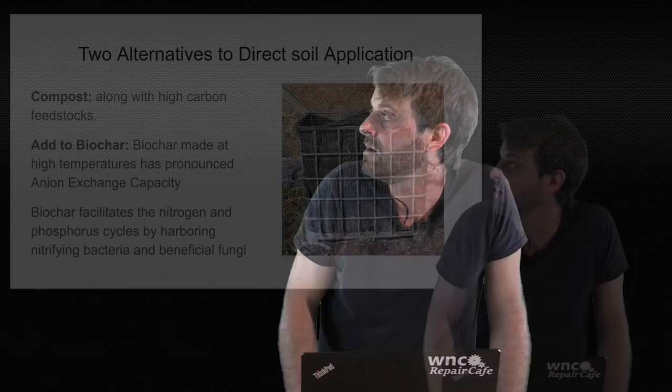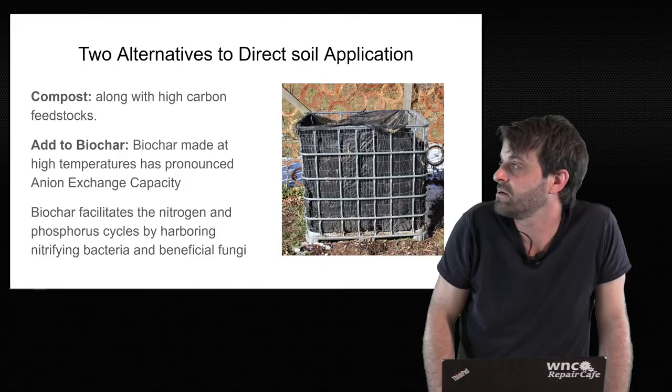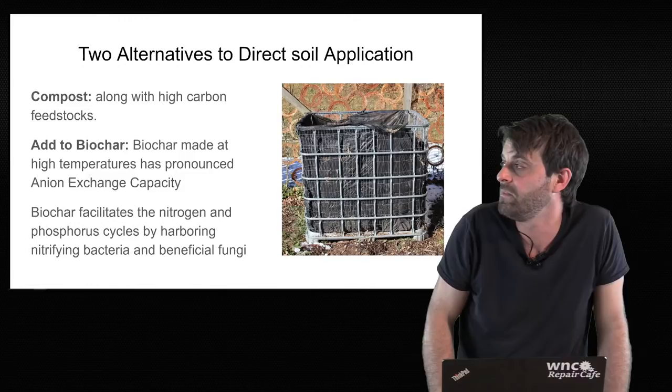I saw this in the comments over the break there too. If you don't want to apply urine directly to your garden, that's fine. There's other options. We'll compost it, along with high carbon feedstocks. Now, if you add urine to your balanced 25 to 1, 30 to 1 compost, you're probably going to be adding too much nitrogen, and you'll be facilitating nitrogen loss at that point. So if you want to add it to compost, just add it to these high carbon feedstocks.